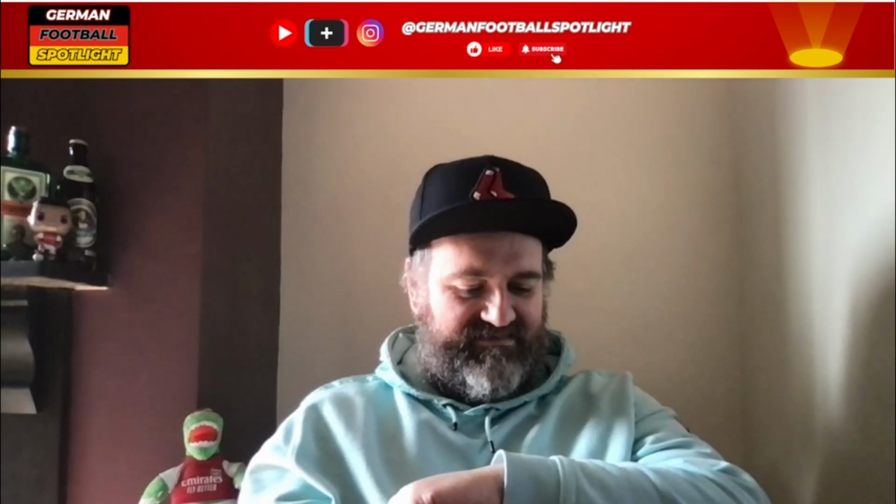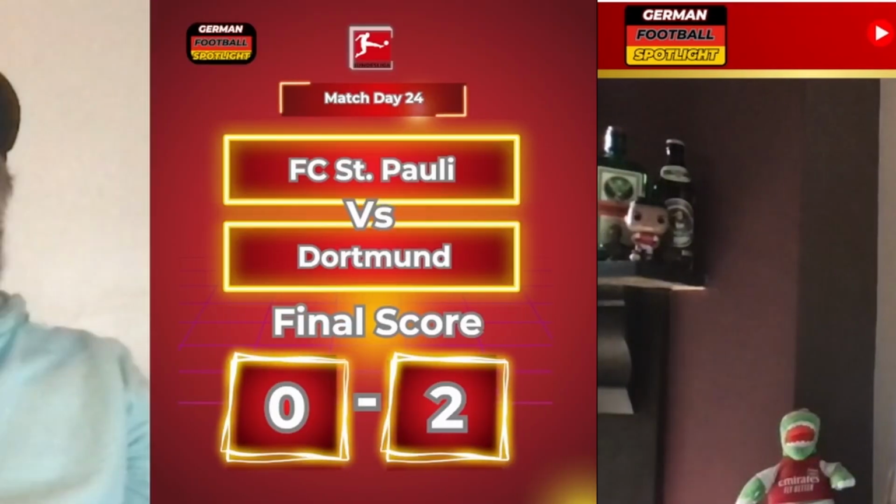What time is it? Bundesliga time! St. Pauli 0, Dortmund 2. 2 goals within 8 minutes secured a vital win for Niko Kovac to keep the Black and Yellow's European dream alive. And it's validation they are smooth with the counter-attack.